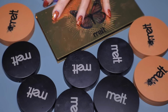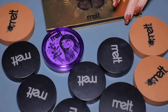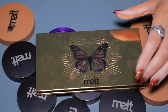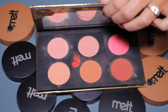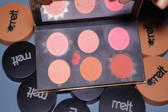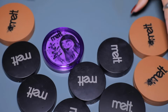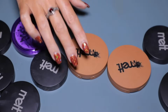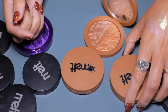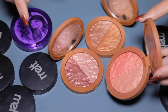Okay, let's talk about Melt. Yeah, I buy a lot of Melt. What can I say? I love it. Let's just go ahead with the palette. This is the Melt Monarcha palette that launched in their Amore Mariposas collection. Beautiful, beautiful blushes. Some matte, some glowy. We have different finishes, different shades. Really pretty. And then make way for my, what are they called actually? Digital Dust Duos. I loved the theming of these, and I still really enjoy these.